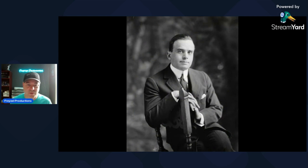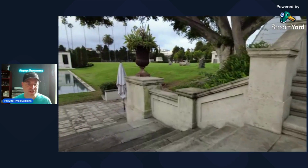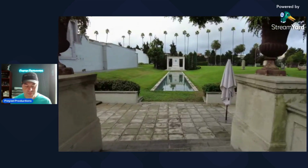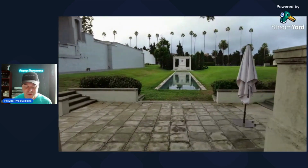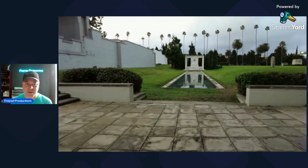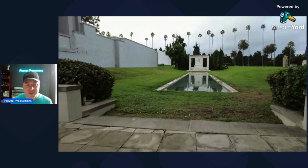This would be Douglas Fairbanks. His grave is also another one that you have to visit. When you first go in, you can't miss it. He was a famous swashbuckling actor in the silent era. He was a founding member of United Artists and the Motion Picture Academy. He hosted the first ever Oscars.